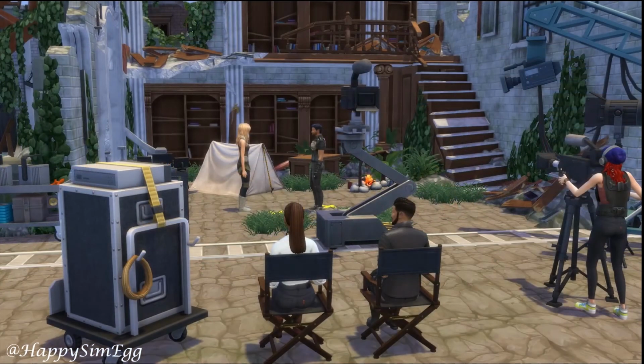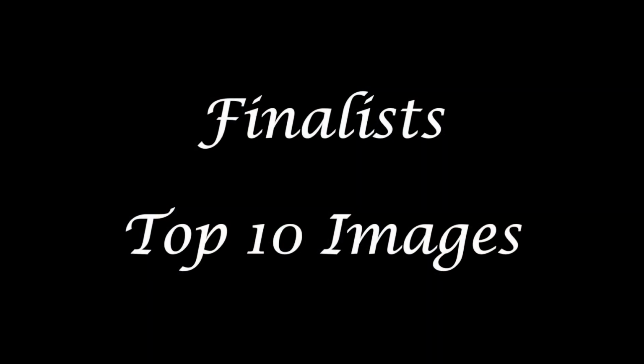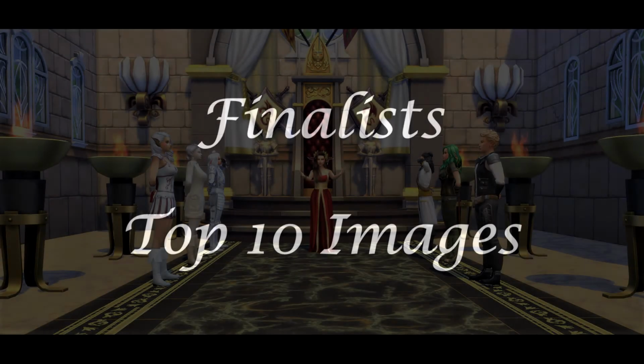Very cool. And now we're further back and we can see the movie camera. This looks very neat here, the movie camera with the people there. So, yeah, good movie set stuff. Very neat. And that brings us to the end and to our finalists.